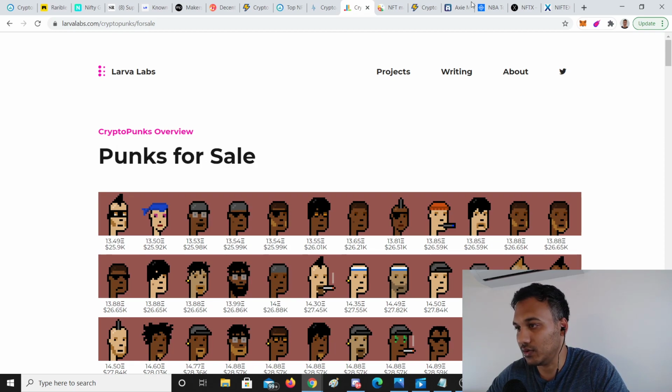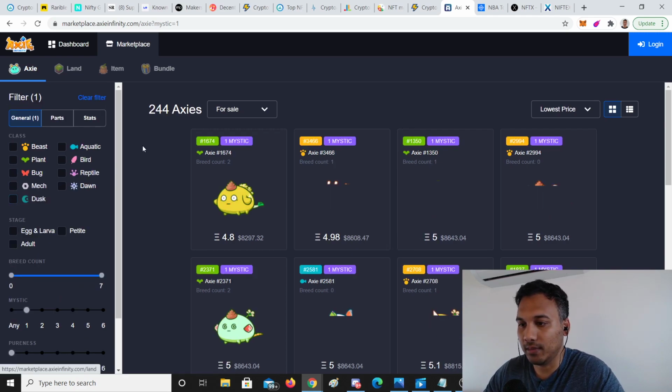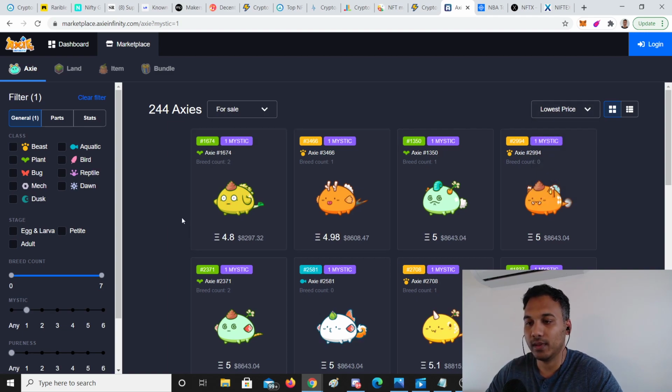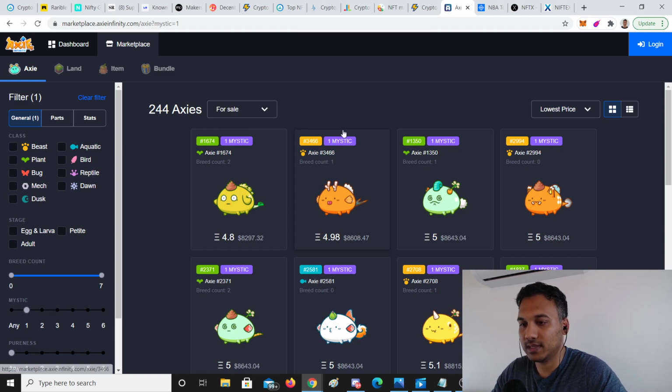So for example, you can go to the Axie Infinity Marketplace, and you can see all the items being sold here for the Axie Infinity game. You can filter them for land, Mystic Axies, and you can see the lowest price Mystic Axies, 4.8 Ethereum. Or, this is a token, remember, so I can list this on Axie Infinity or OpenSea. So generally speaking, for games and certain collectibles, OpenSea and project-specific marketplaces have been the place where people go and trade. But then you've got other marketplaces.